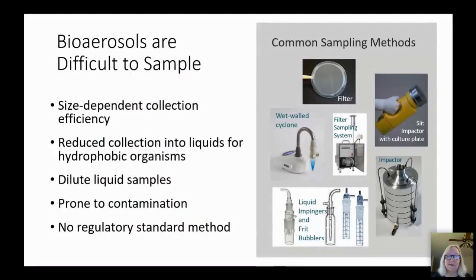Bioaerosols are difficult to sample, and here's a number of common sampling methods, many that you may have used yourself. Traditional sampling methods like filtration, impingement, or impaction are very old technologies and are generally inexpensive, but they also have many deficiencies. The most serious is that they have a size-dependent collection efficiency, and they generally produce very dilute samples. They're prone to contamination, and because of all of these challenges, there really are no regulatory standard methods for how to collect airborne particles that are bioaerosols.